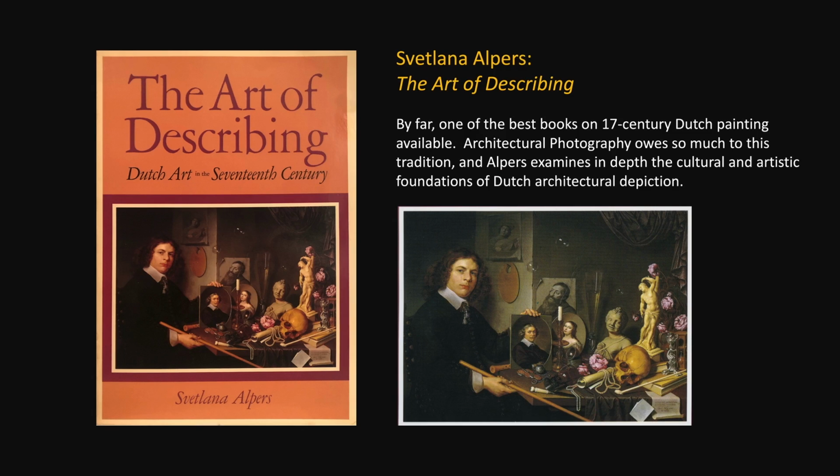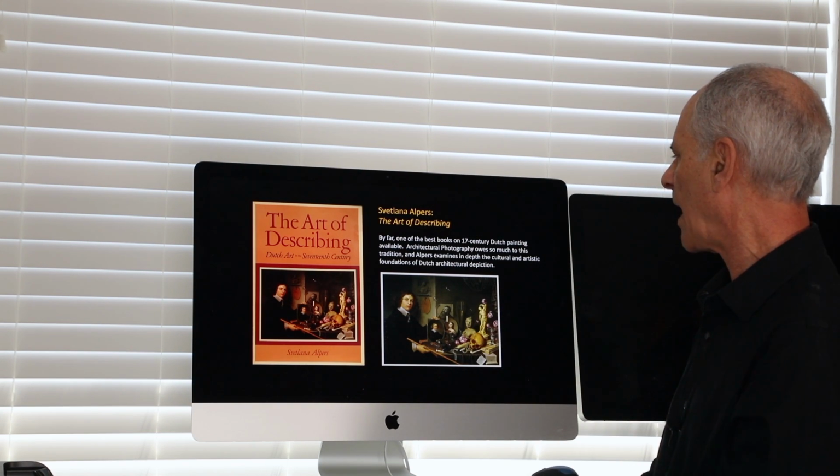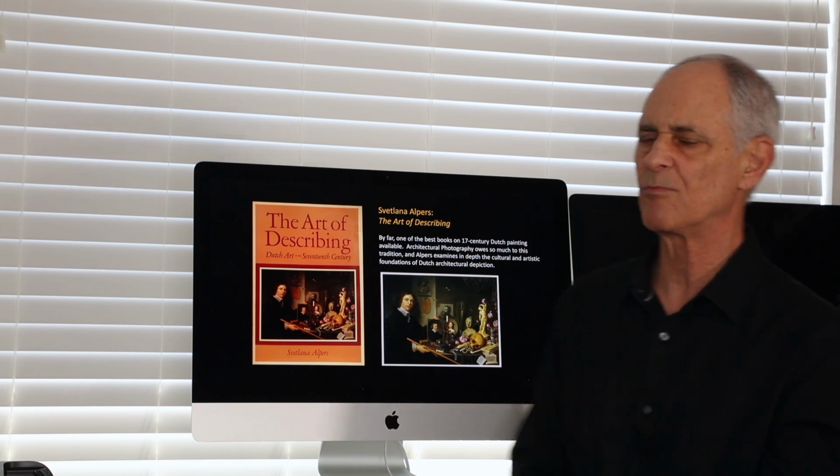Now, the last one is Svetlana Alpers's The Art of Describing. And I think it's one of the best books on 17th century painting and engraving. Architectural photography owes so much to the Dutch tradition, and her analyses of what was painted and why, I think, is unmatched by any book in the field. I think this book you can read and reread and reread. It's that well written and has so much information that's of value to us in our work.